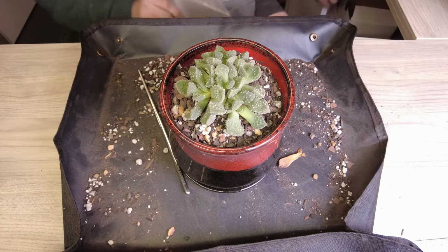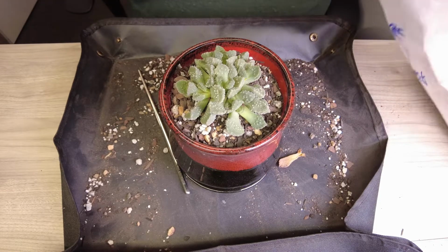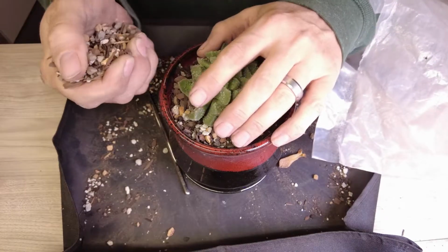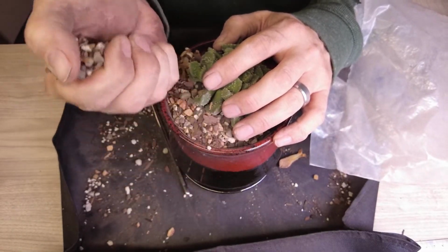And so for this guy, I think we're gonna top him up with some Cactus Jack, because I don't really have any real top dressing in here, and he's not quite filled up in soil. And so we're just gonna take some Cactus Jack, Bonsai Jack, and we're just gonna lift him up on the edges.